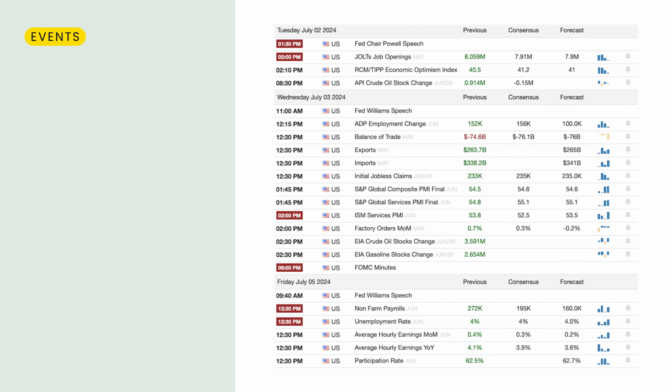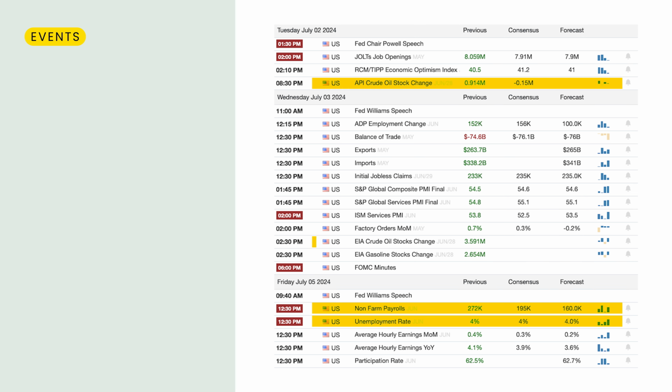The crucial releases for all markets this week are the NFP and American unemployment on Friday. That's strongly going to affect pretty much every instrument. But also for crude oil specifically, traders are likely to be looking at the regular stock data from the API and EIA, and on Friday, Baker Hughes' rig count.